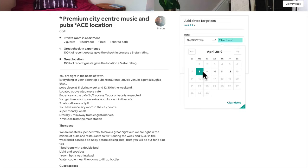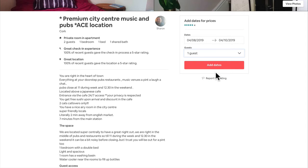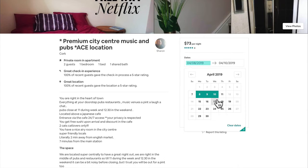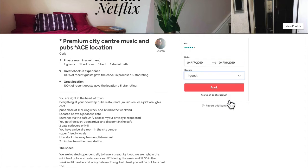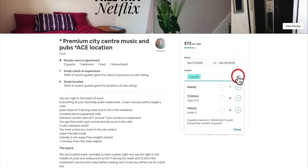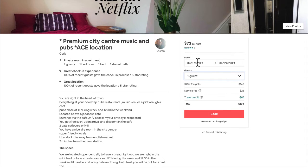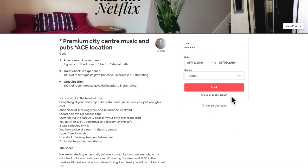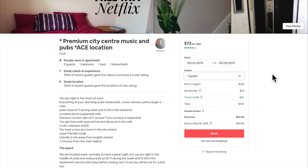Now I'm going to take a look at the pricing. So it's priced at $73. But if I change the date, let's see what happens then. So that's 73 as well. So I'm trying to figure out whether the host is using the same pricing for every single day, which seems to be the case.